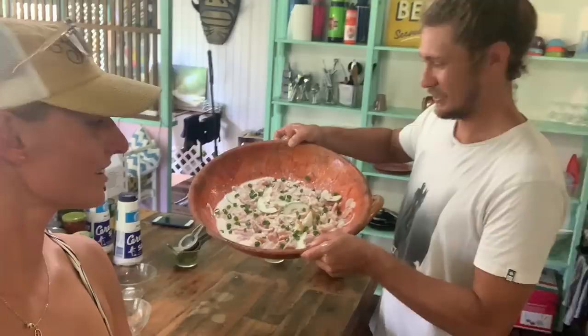Yeah. So that is poisson cru made by Lakey and myself, with a little bit of help from Tom. Tama'a maitai, like we say in Tahiti. Enjoy your meal. Yeah, guys. Woo!